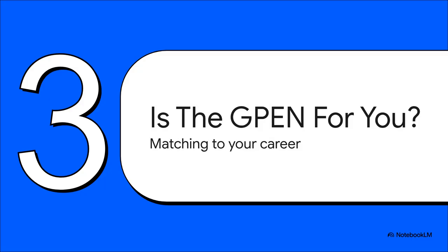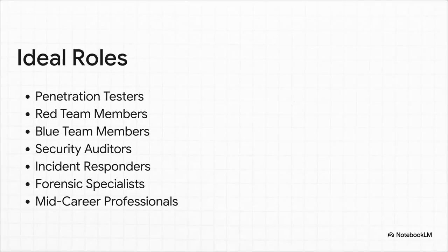So, with all of that in mind, is the GPEN actually the right move for you and your career? Let's break down who really gets the most out of earning this certification. Now, you might think this is just for pen testers and red teamers, and of course, it's perfect for them. But what's so cool about the GPEN is how valuable it is for blue teamers and defenders too. I mean, what better way to build defenses than to think like an attacker? It's also a massive boost for auditors, incident responders, and honestly, any InfoSec pro who's a few years in and wants to prove their offensive security skills.